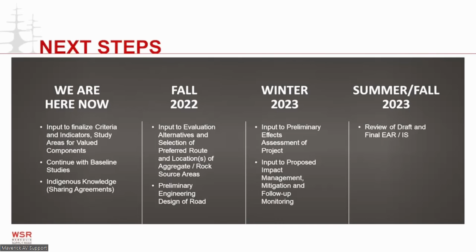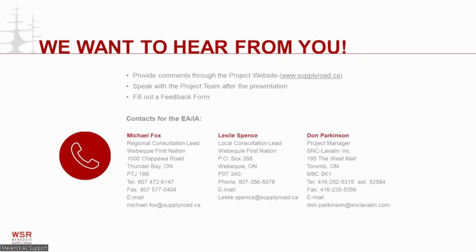Then, in winter of 2023, we'll be getting input to preliminary effects, assessment of the project, and input to proposed impact management, mitigation, and follow-up monitoring. And then finally, in the summer and fall of 2023, there would be a review of the draft and final environmental assessment report or impact statement, the document that goes to both the provincial and federal governments. We want to hear from you.